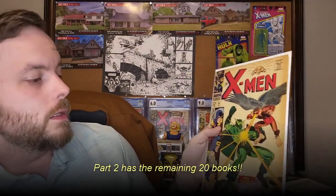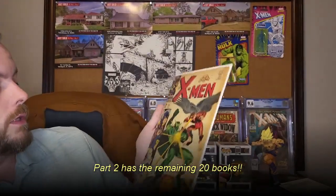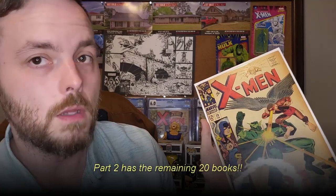X-Men 29. Now this one was actually pretty clean. This one has no issues really on it except for the spine right there and some discoloration right here. Again, not top of the line grade, but still great. So that's half of them. And we're going to go with the other half here shortly.